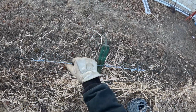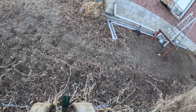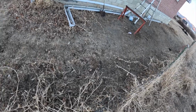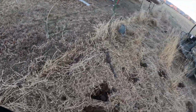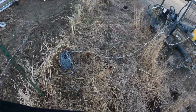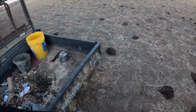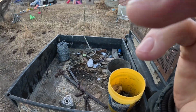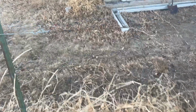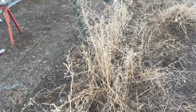There you go. Hopefully you guys see that, but that is really tight on that post. That does a whole lot better job than just a piece of wire wrapped around there. But that tightened up real good. That's gonna keep that fence in, or keep the cows in. Fence is in good shape. So, finished product. It's a pretty good little splice on that fence, and that top wire sure tightened up good. So I think we're going to call that good for fence repair for today.